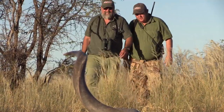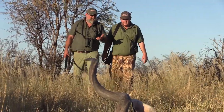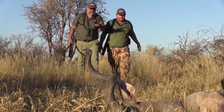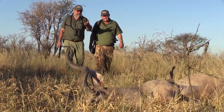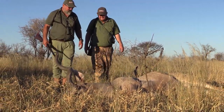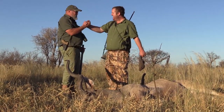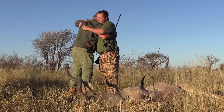Yeah, it's a pity that first shot was a bit low. You know, Stefan, if it was low, it was still good enough to get it here. Here's your bull. It's a beautiful old bull. Look at the body on this bull. It's a smashing body. Look at this neck, Stefan. Looks well done, buddy. Well done, man.